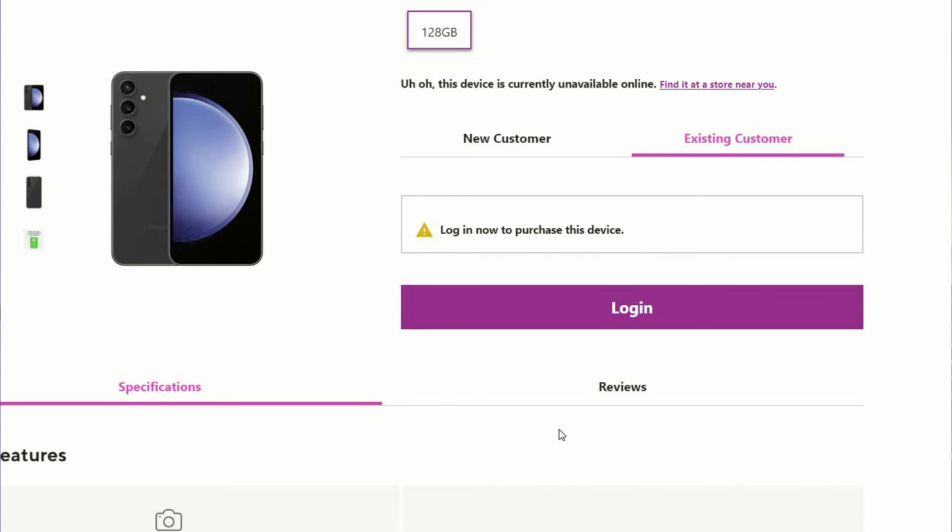So we have new customer, as you guys can see, and if you click on current customer, you guys can go ahead and sign in, and it's basically going to take all of your information and give you your deal if you guys are going to upgrade or whatever.